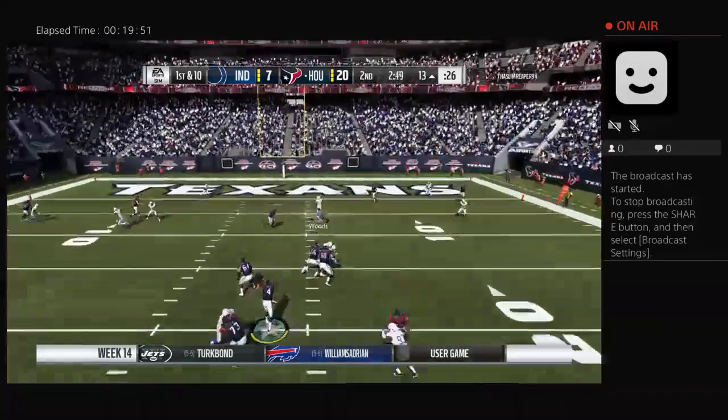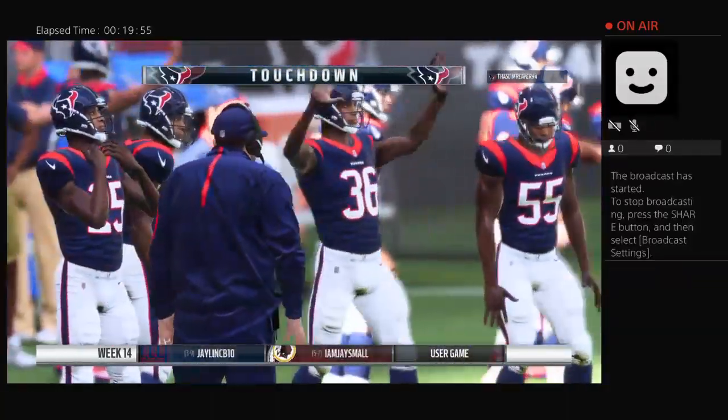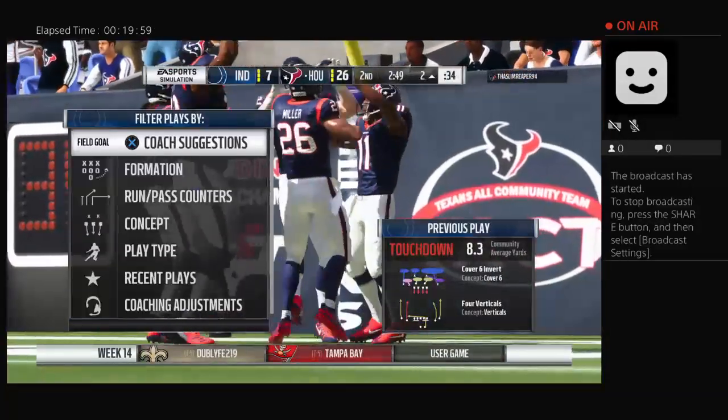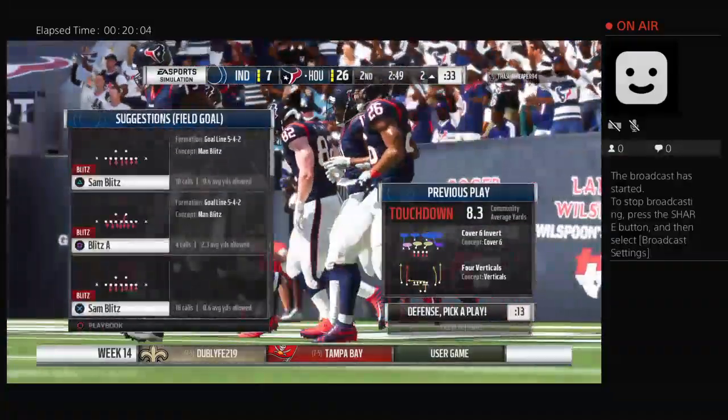From the red zone now, Watson. And that is caught. Touchdown, Texans. Marquise Goodwin, his 9th touchdown of the season. And the Texans will extend their lead.